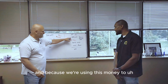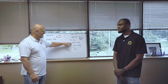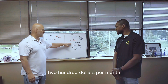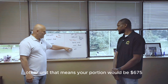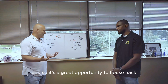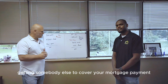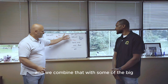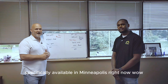And because we're using this money at a 0% loan, what ends up happening is the mortgage payment only ends up being a little under $2,200 per month. And after you factor in the projected rent on the other unit, that means your portion would be $675. And so it's a great opportunity to house hack. What it means is getting somebody else to cover your mortgage payment, or so you have a more affordable living situation. And we combine that with some of the big down payment assistance programs specifically available in Minneapolis right now.